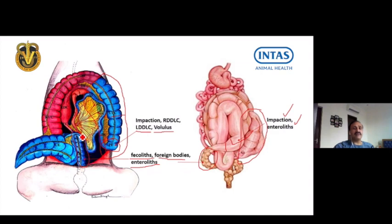And this part of the intestine, the blue one, this one, the small colon, cecum, and this part, the left side of the large colon, can be easily palpated per rectum. And this is the cecum. The cecum can have an impaction, or it can have a gas colic as well. A lot of gas can accumulate in the cecum. So two types of colic can be there in the cecum: it can be a gas colic or it can be an impaction.